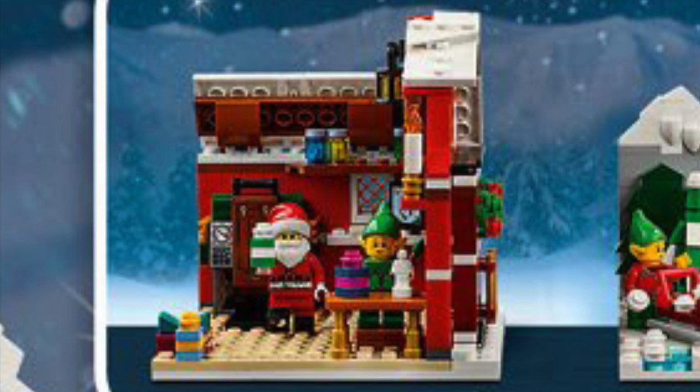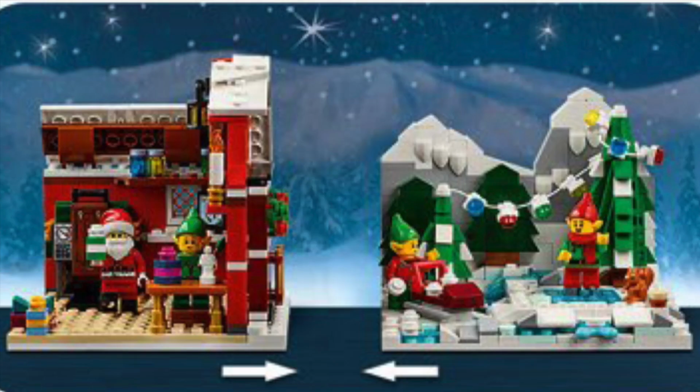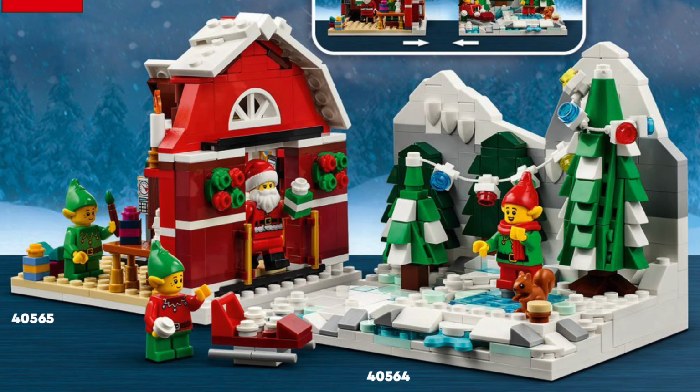On the inside, we can see some equipment, a workbench, and lots of different presents. And I think it's really cool how these 2 promos actually connect together to create one larger scene. It's expected that this promo will be coming out sometime next month, but we don't have the official details, and until then, we'll have to wait and see.